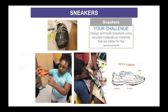This activity is my personal favorite. It's called Sneakers, and this is a materials challenge where we're asking kids to really think about the materials that go into making sneakers, which is often plastic, and we challenge them, can you build a sneaker using materials that are better for the environment? Can you think of a better way to still wear a comfortable cushioning sneaker, but that has materials in it that won't cause as much harm when you're done using those sneakers?